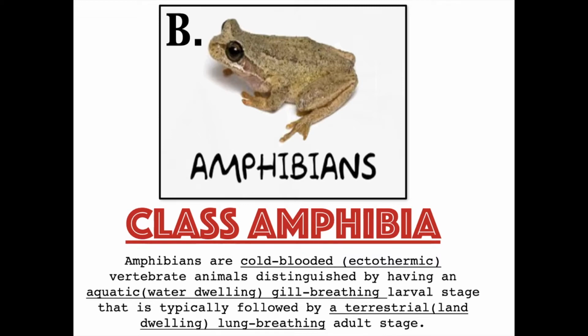But then when they start going through a metamorphosis, a change, they're going to become terrestrial, land-focused, land-dwelling. And their gills are going to be lost. They're going to be modified. They're going to go through a puberty that's going to change the gills, and then they start developing lungs for the terrestrial, the land state. So they can go back to water, but they don't have gills anymore. They can't breathe underwater. They will have to come up for oxygen as an adult.